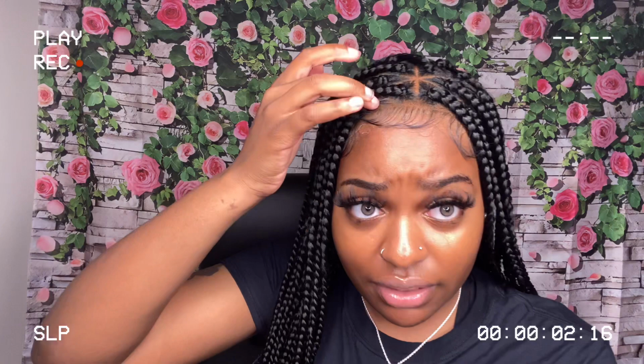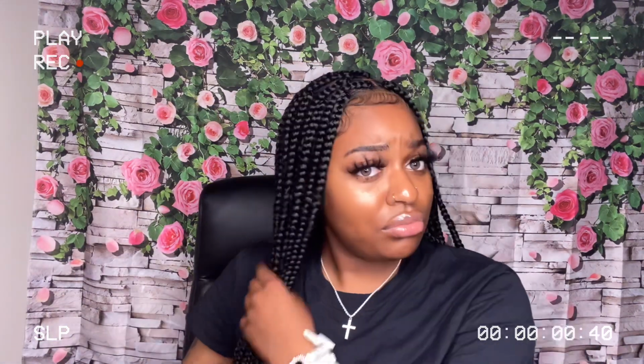Because usually the wigs that you see would be so much worse than this. The other braided wigs I've seen have the hairs coming up from out the scalp. It looks so ghetto. But overall, this is a nice wig. It looks pretty natural.